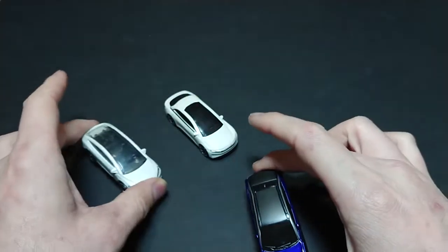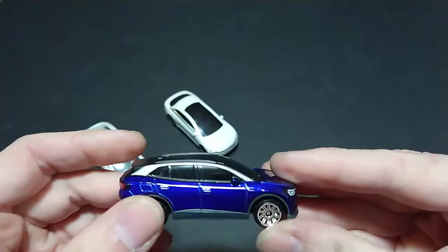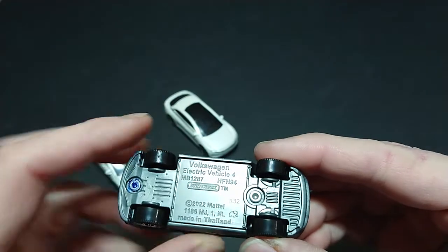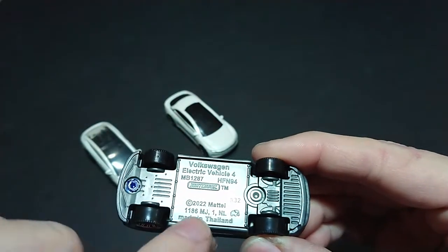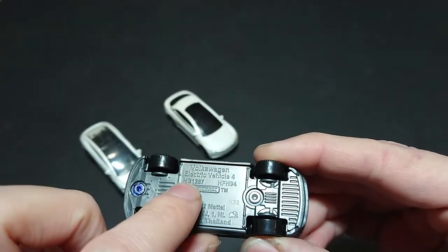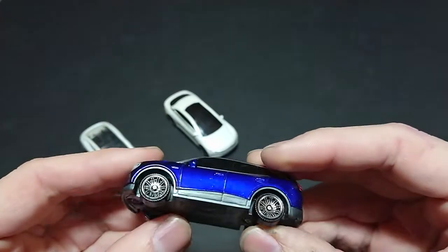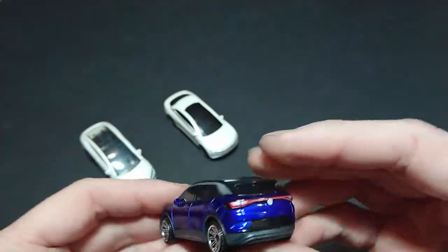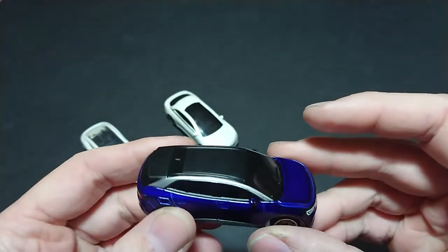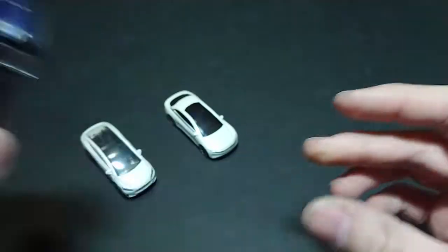So there we have the EV4 from Matchbox, so it is Mattel, but instead of Hot Wheels, this is their series for Matchbox. And as we can see, it's new 2020 Mattel. We see Volkswagen electric vehicle 4. There's the Matchbox 1287 number, HFN 194, and everything else. So any complaints? No. And these are basically, except for that IDR, all the electric vehicles I possess, I think, pretty much.